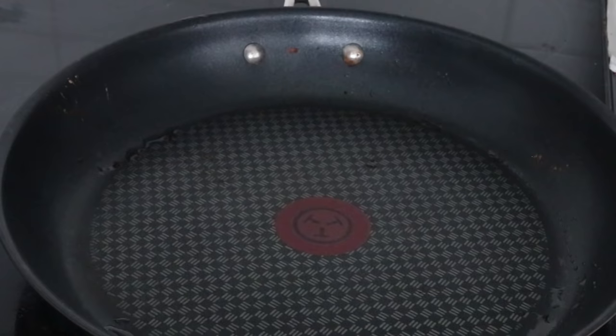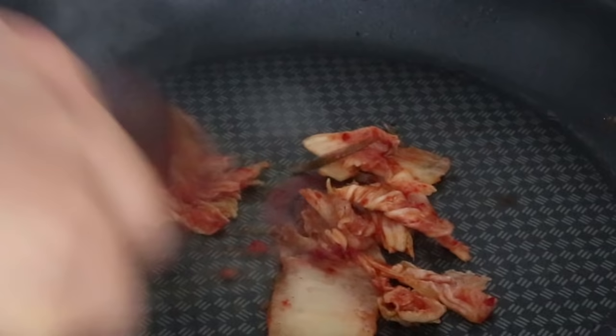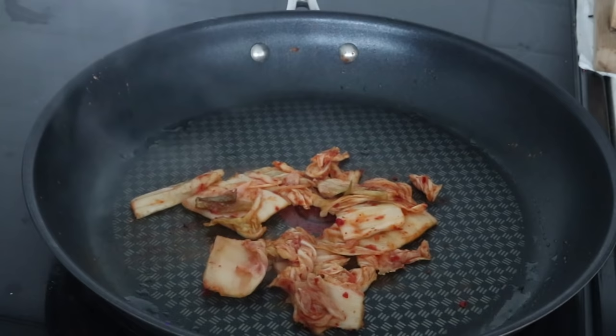So you're done with the patties, and of course, you can do whatever you want with those patties. You can eat them however way you want. I'm gonna make kimchi burgers. So I just took a little bit of kimchi. I prefer to use more sour kimchi for this.